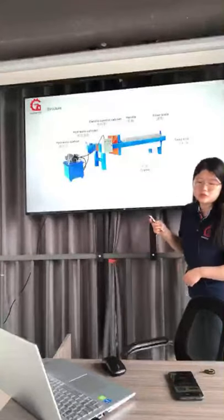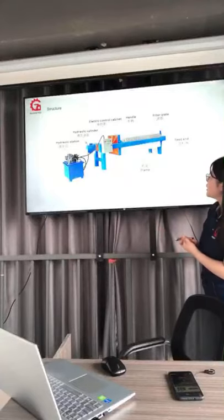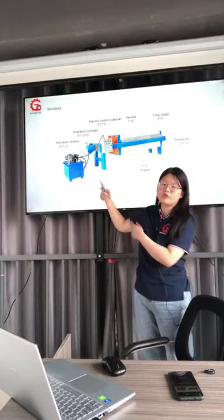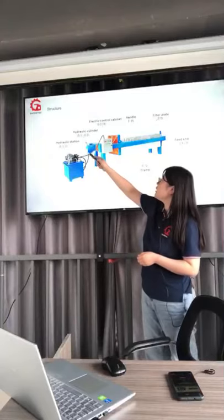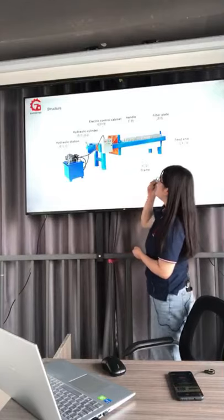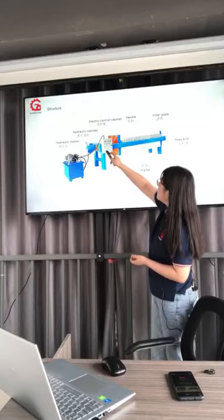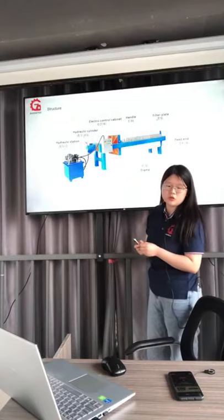And here is the simple structure of our hydraulic filter press. This part is a hydraulic station. The hydraulic station will provide the power for the whole filter press. And here is a hydraulic cylinder. The hydraulic cylinder is used to press the plates of the filter press. And here is a control cabinet. As you can see, there is a button in the box. The worker uses this button to control the work of the filter press.